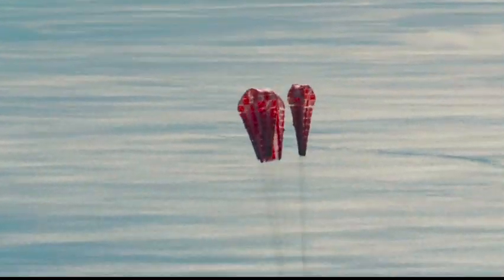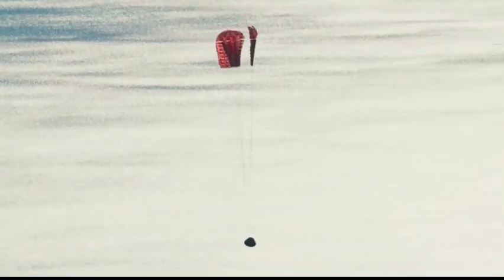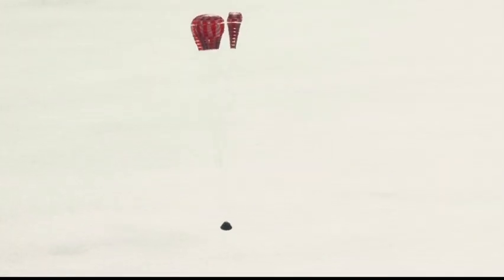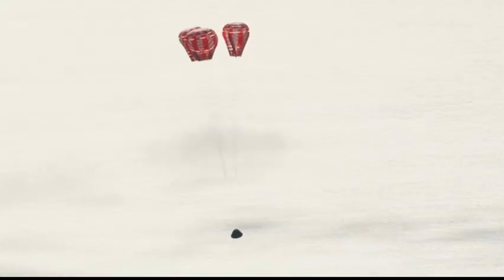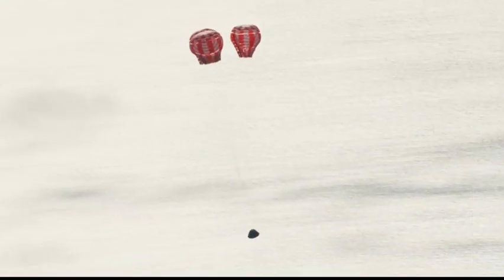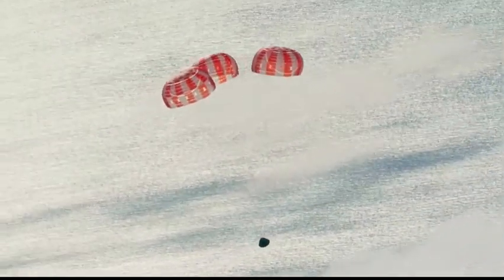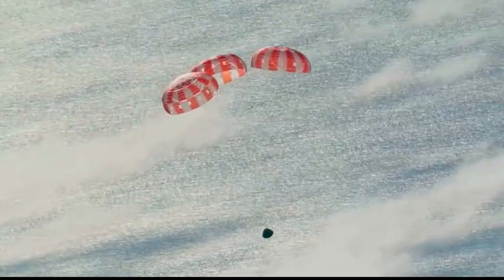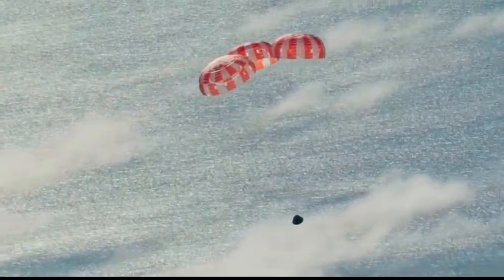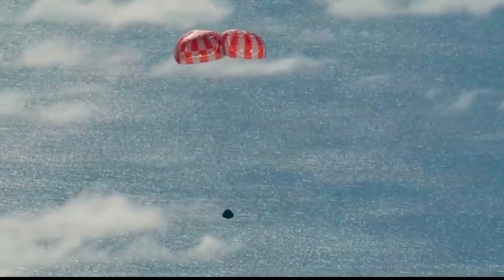Main chute deploy. We're at 5,000 feet. Search and recovery beacon has been activated on Integrity. And we have 3 good main chutes. Good 3 main chutes, good reefing, good descent rate. Good rates, and we see 3 good-looking parachutes.